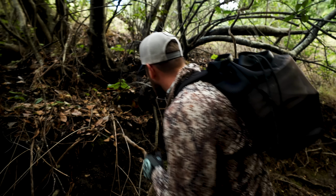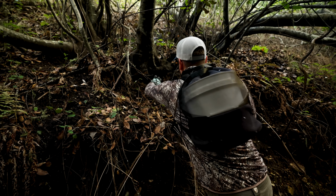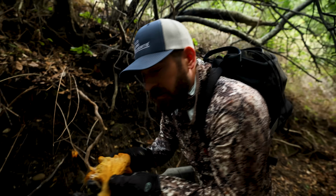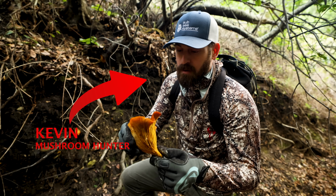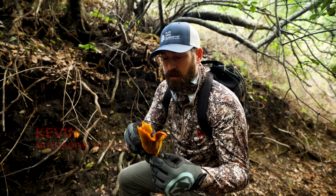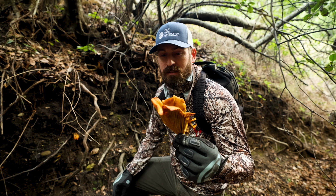Let me pull one of these down. But you can see why. So this is called a jack-o'-lantern, and it's got kind of that similar orange color to a chanterelle, but this one would make you, probably not kill you, but make you very sick if you ate it, so you wouldn't want to make the mistake of confusing that.